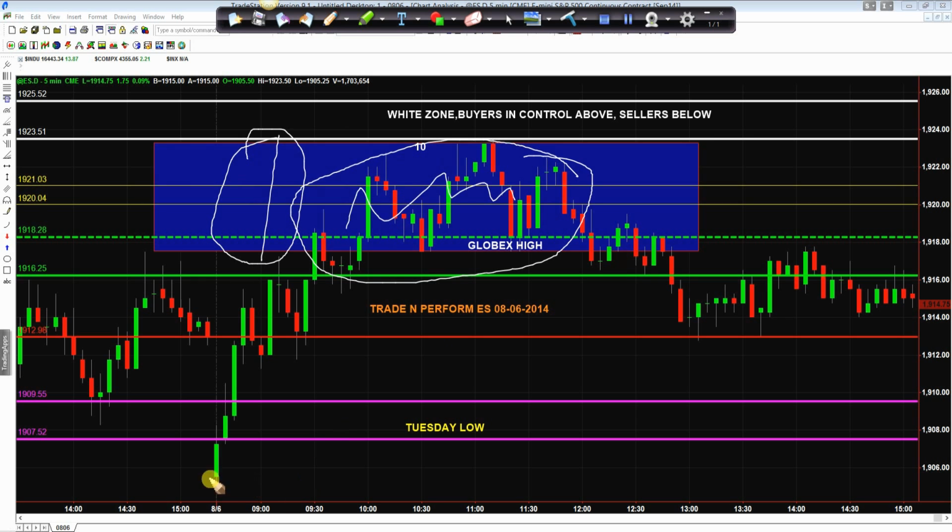Also, if you look at the size of the stretch, essentially we went from 1905 all the way up to 1923.50. That's an 18.5 point stretch, right? That is a huge intraday stretch. Usually 10 to 15 caps it. Almost 20 today, and that's what I was actually hoping, that we were going to push up into this white zone a little bit before we rolled over to the downside.